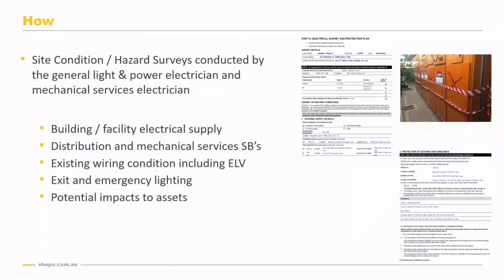And with isolation and lockout, our preference is always to de-energise downstream of those boards, so the whole board is off. The inspections for when we're doing the survey can also include cable pathways into the building, electrical rooms, substations, and other supplies that may feed into the building, like generators, UPSs, and solar arrays.